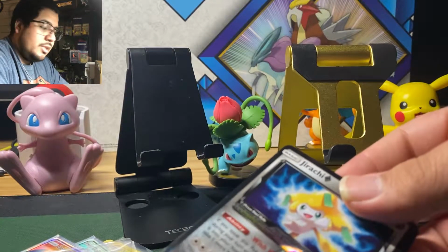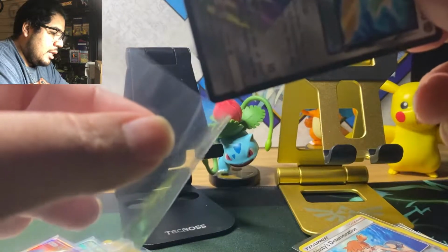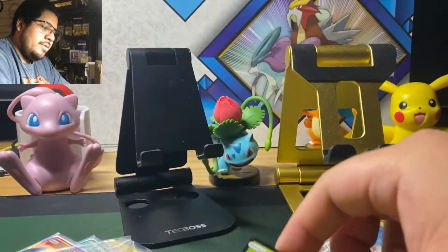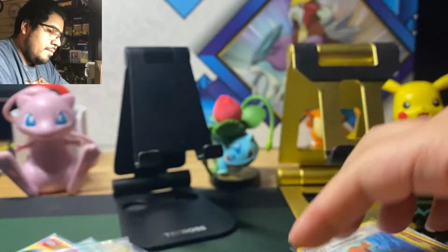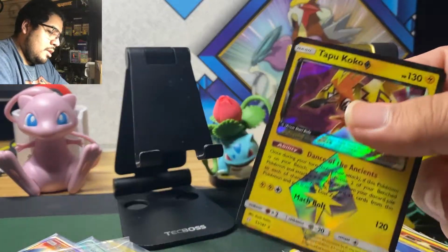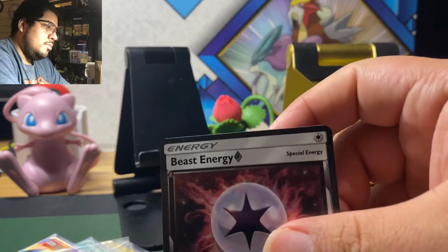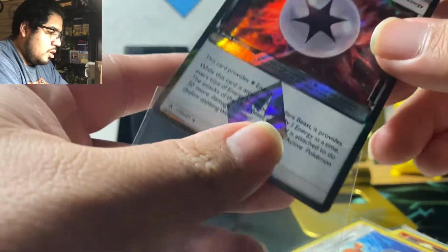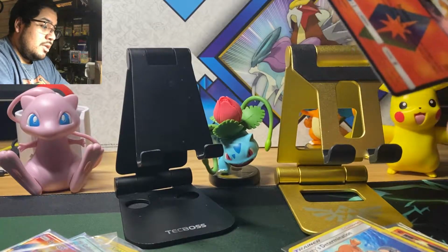I don't know how rare these are, but I'll just keep them in case. They're legendaries. Because I know I have more cards somewhere. I was looking for them, but you know I have so many now. I don't even know what to do.